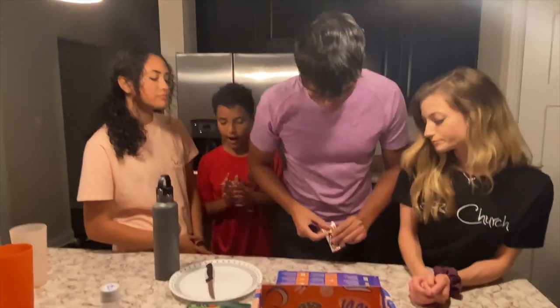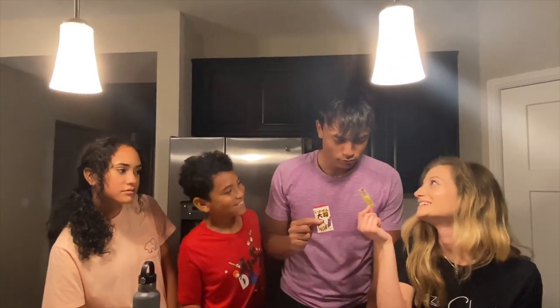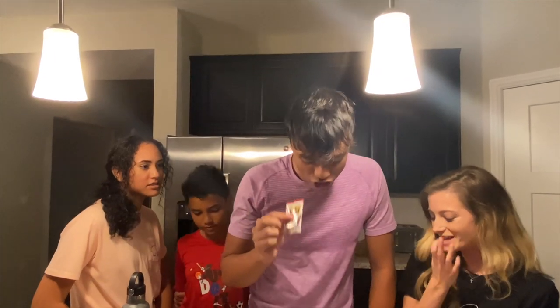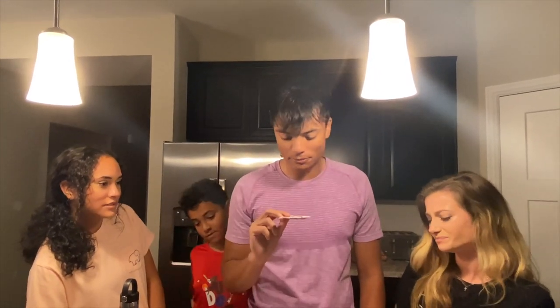This one, I don't know if I want to do. This is Ika Senbei. Shut up. It's squid. It's literally a squid flavored candy. So we're eating bloopers.